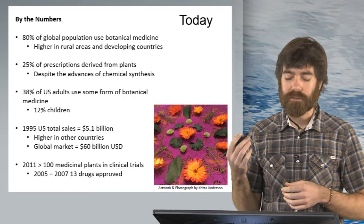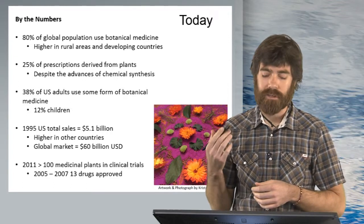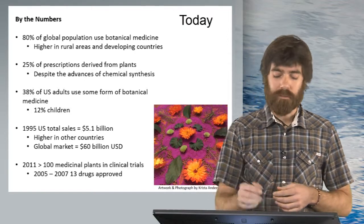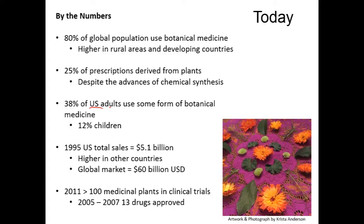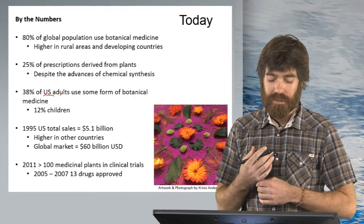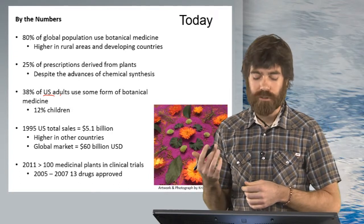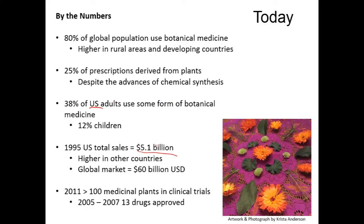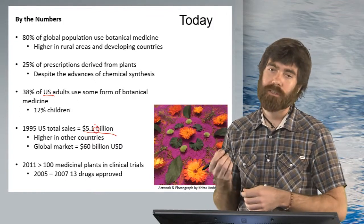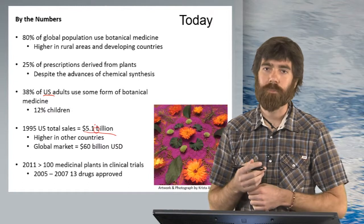And you have to keep in mind that's despite the recent advances in the chemical techniques and the decline of cost. Going to the US, 38% of adults use some form of botanical medicine, and that's a little bit lower in children. And then 20 years ago, the total sales in the US totaled 5.1 billion with a B. And of course, the US is bringing that average down. So globally, it was estimated to be 60 billion US dollars 20 years ago.